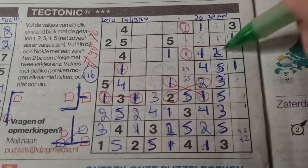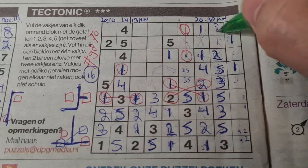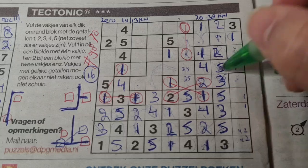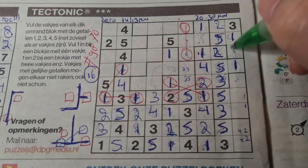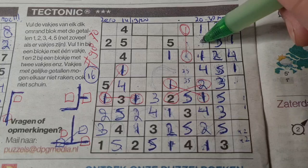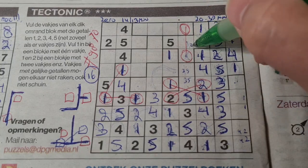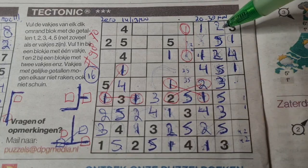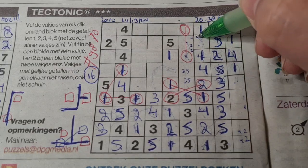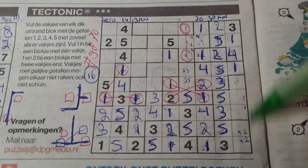These 2 boxes can be 2, so 1 box left for 2 in this area is supposed to be here. 2 numbers left in this area for numbers 4 and 5. Oh, we have a 5 there, so no 5 there. 5 should be here, 4 goes there. This box can be 2, so 2 could be here, could be there. This box can be 4, so the 4 could be here, could be there. But how about here?